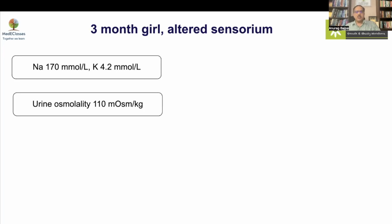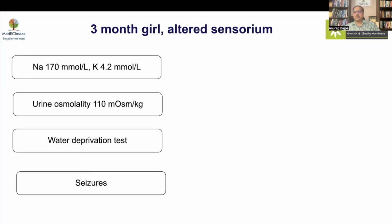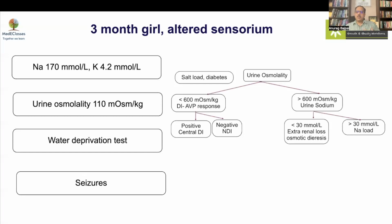Now, what unfortunately was done in this case was that they were advised a water deprivation test. Somebody who's already water deprived, who has a severe dehydration, if you do that, will develop seizures. So while we need to be careful in terms of assessment, we need to know what the right strategy is. And this is what we'll discuss subsequently from that perspective.